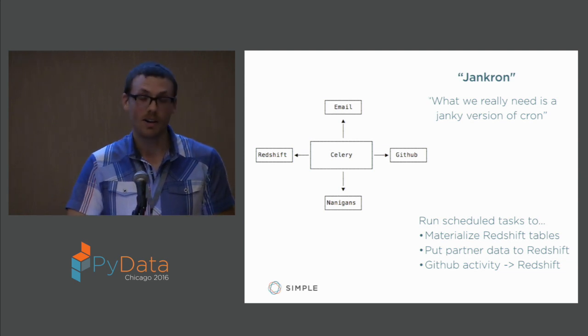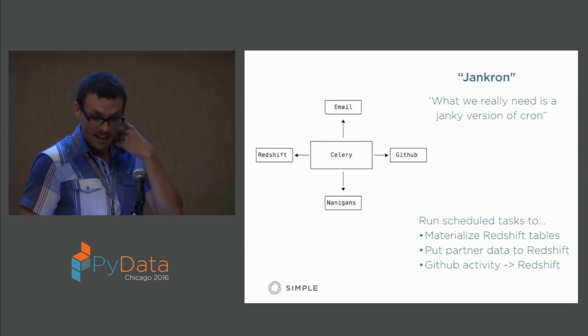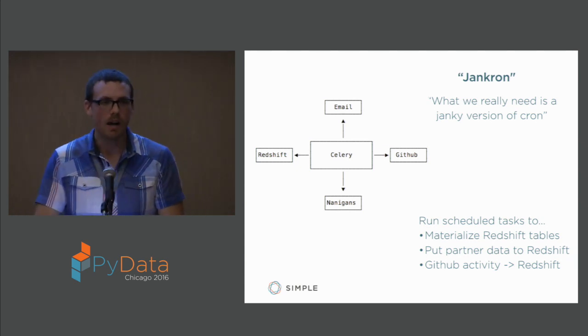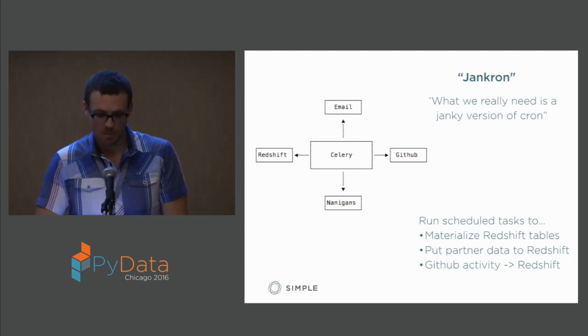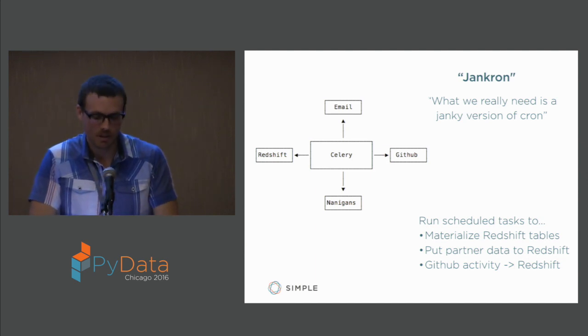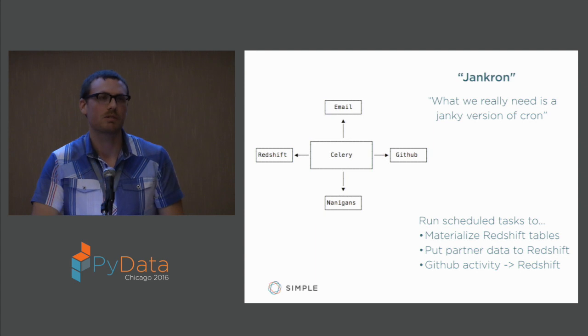And then finally, our biggest Python service. At some point, somebody said, all we really need is a janky version of cron. And at that point, Jankron was born. What Jankron does is purely run scheduled tasks. Basically, it's scheduled tasks to get data from third parties and put it into Redshift.